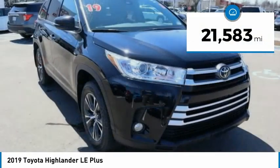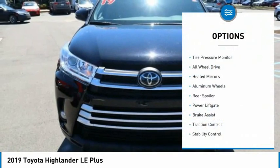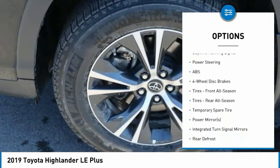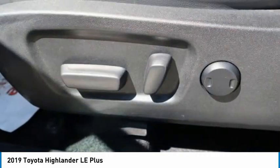This vehicle has less than 25,000 miles. Here are some of this vehicle's great options: tire pressure monitor, all-wheel drive, heated mirrors, aluminum wheels, rear spoiler, power lift gate, brake assist, traction control, stability control, daytime running lights.